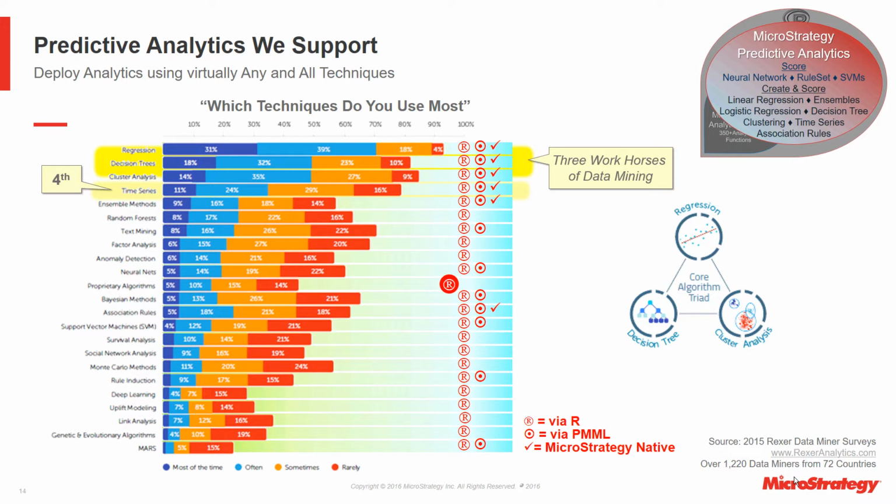We support regression out of the box. We have implemented the CART algorithm for decision trees. You can leverage our k-means algorithm to build cluster models. We can do time series thanks to our native exponential smoothing algorithm. And you can do things like market basket analysis courtesy of our built-in association rules algorithm.